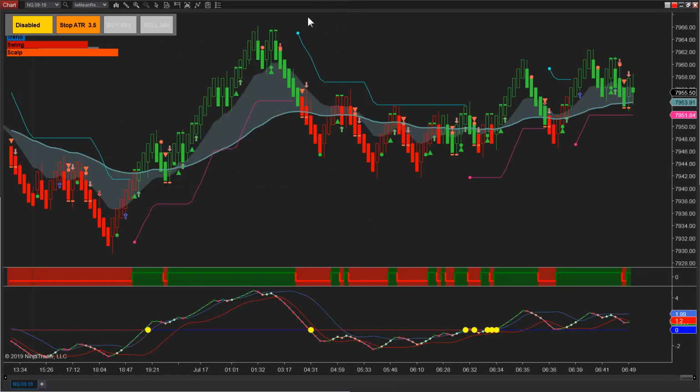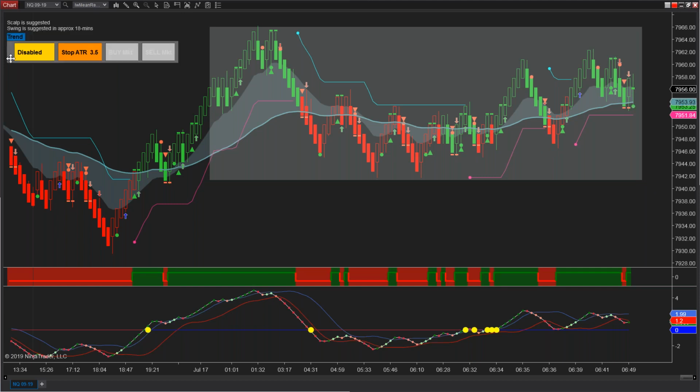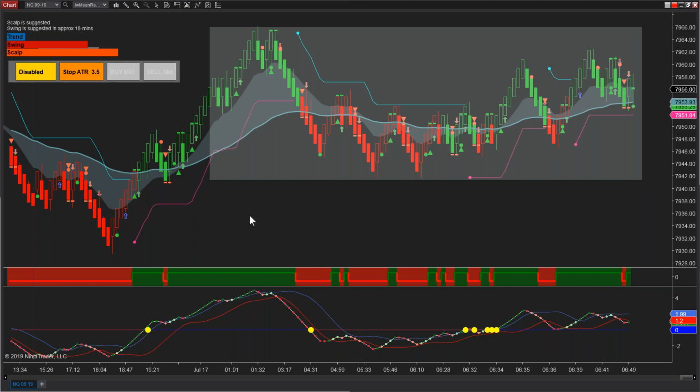And you can plainly see the sideways trading range that we're dealing with right now, and we are smack dab in the middle of that. Trade Forecaster is saying we are in scalp mode, moving into swing mode shortly.